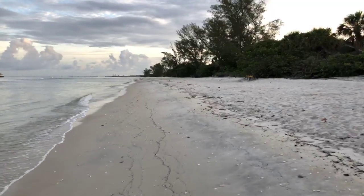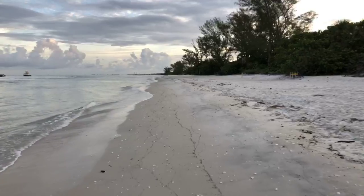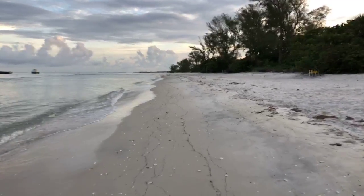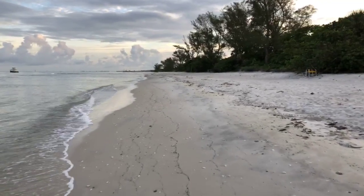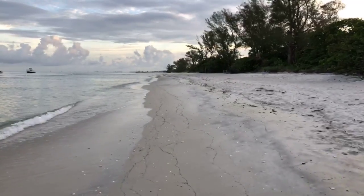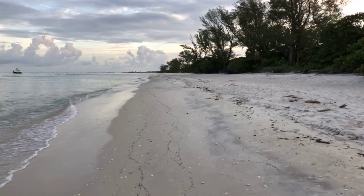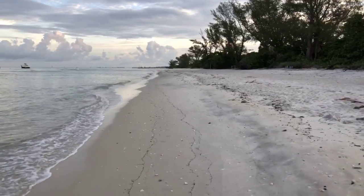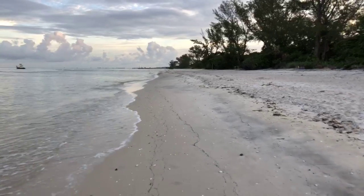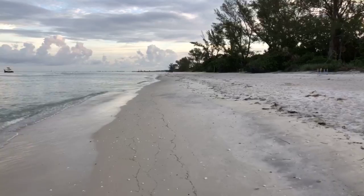People have been seeing some dolphins in the morning up in Wiggins Pass. It'd be fun to see some dolphins if they're up there. I think I see Roy all the way up at the end of the beach.